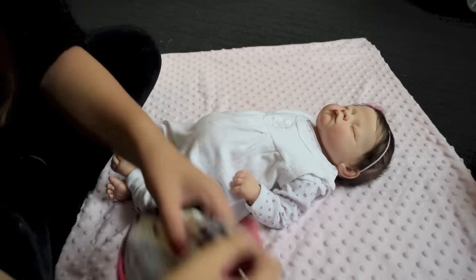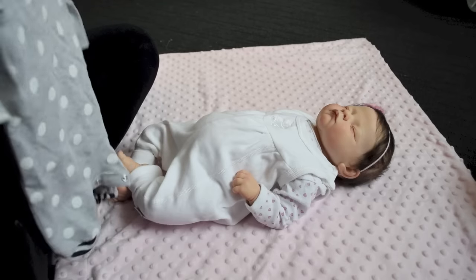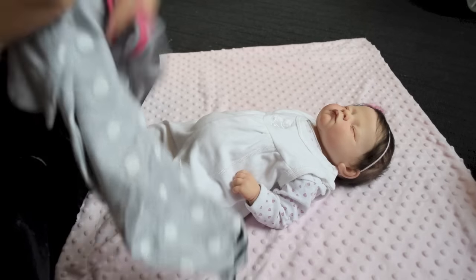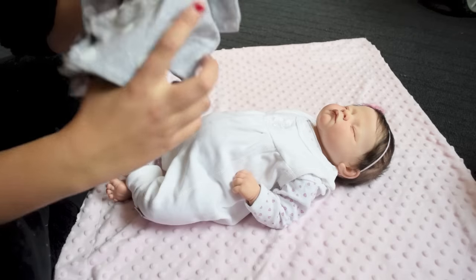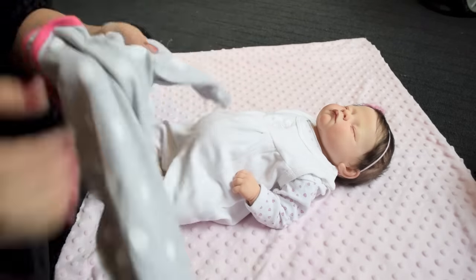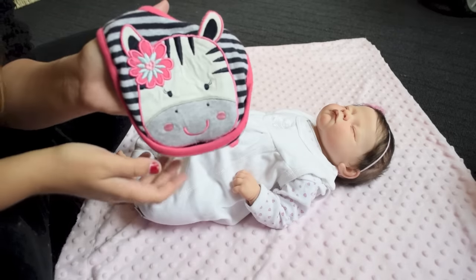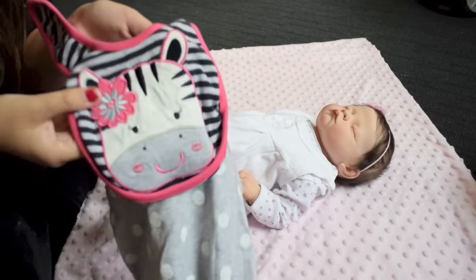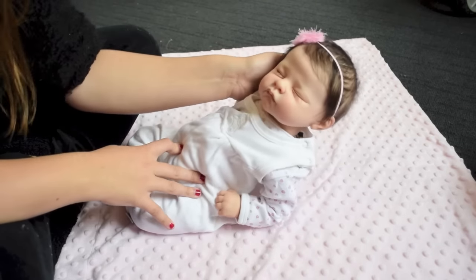But today is a rainy day, and it's cold. So I'm gonna put her in this adorable outfit. Look at those cute little feet. It's like a zebra outfit. And then it comes with this bib. So she's gonna look adorable and I might just keep this headband on her.